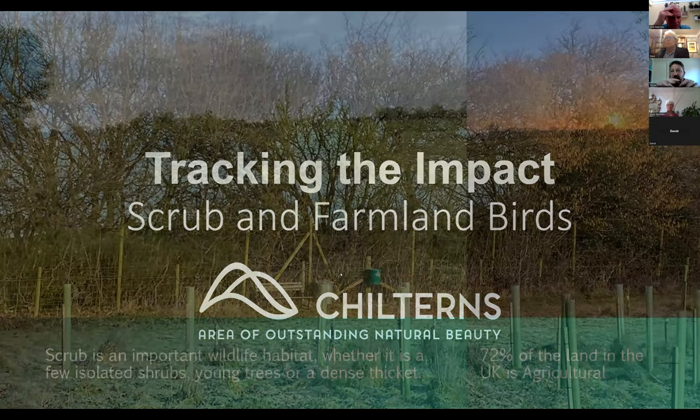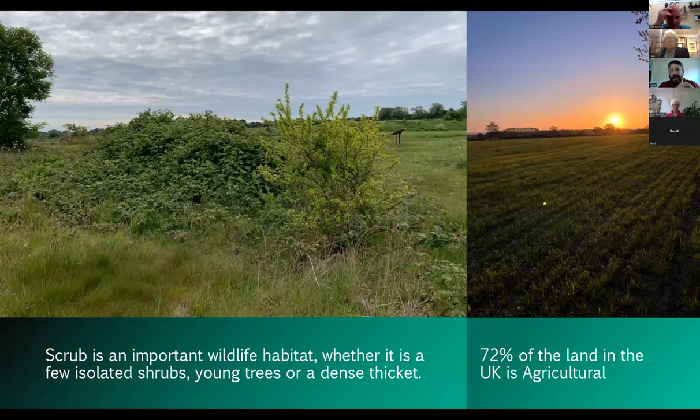Now we kept it in the theme of scrub and farmland because quite typically any of your survey sites will probably have a little scrubby area, but it'll probably be associated with or next to an agricultural land block. 72% of the UK is, as a minimum, covered by agriculture, and there were some estimates that that's even up to nearly 76%. So we're not too far away from a field of some description. A lot of the birds we're going to be talking about tonight probably will occur in one form or another in the areas we're looking at.